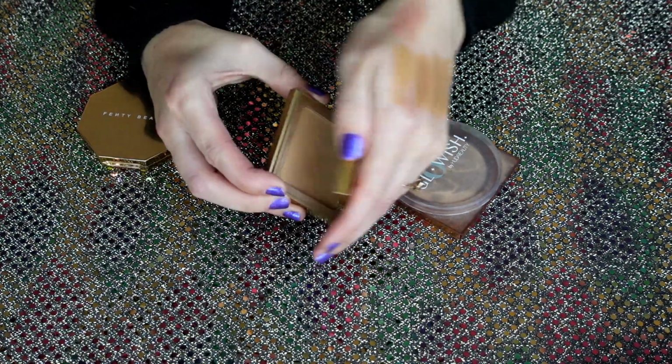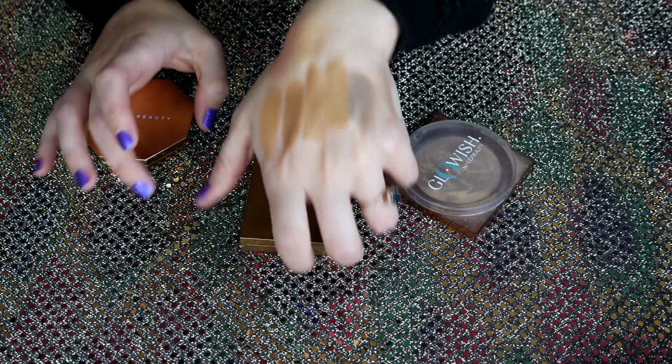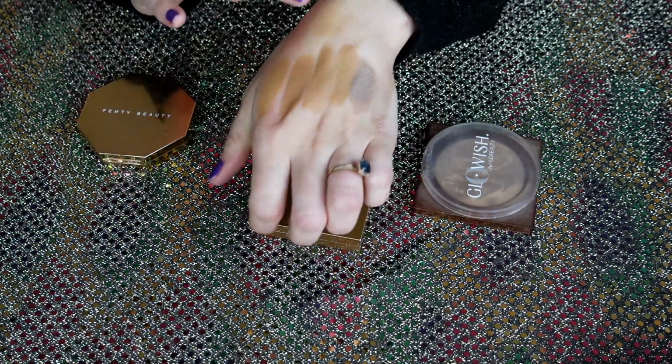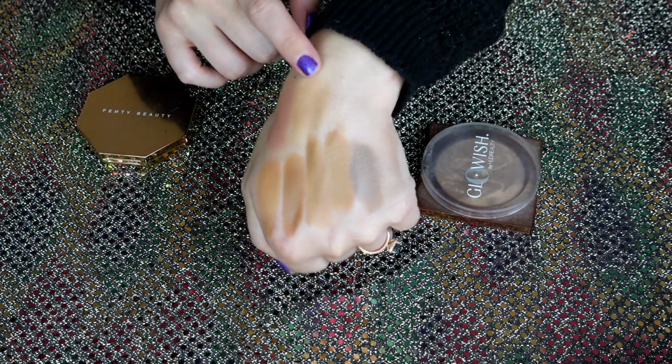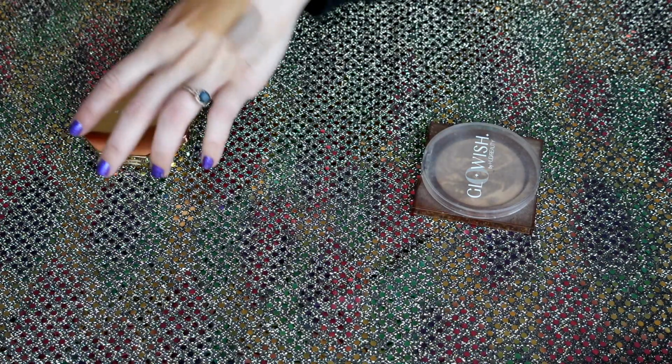The Sigma one in the shade Light. This is my favorite bronzer. Favorite bronzer ever. Bronzers just don't swatch good, especially when it's a powder. It's hard to gauge, but that's the light bronzer from Sigma. Definitely keeping that. It's my favorite.